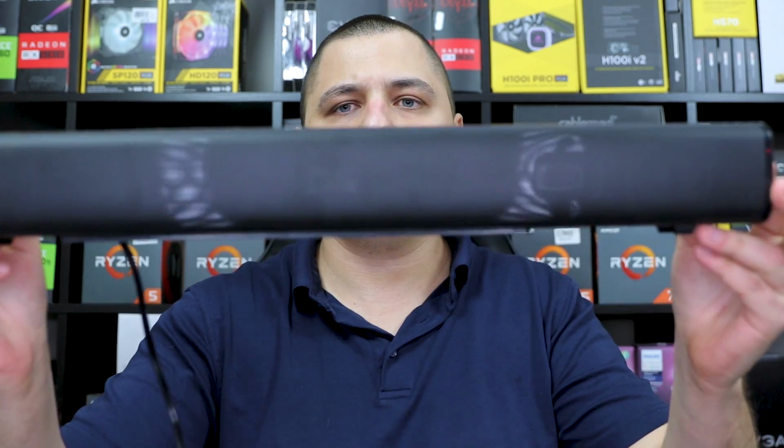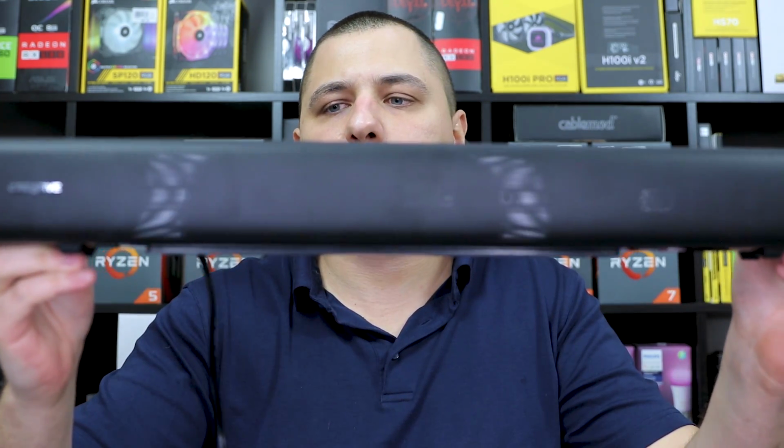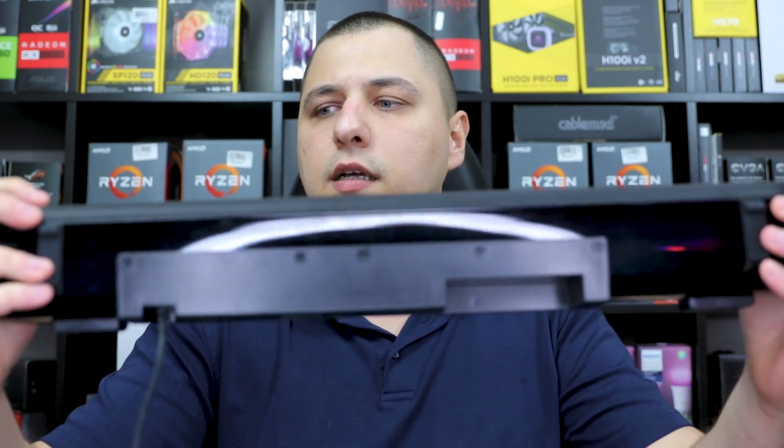Next, let's check out the soundbar. All right, so this is the soundbar. Like I said, very minimalistic design.